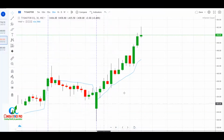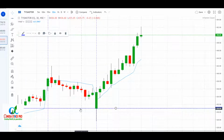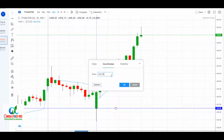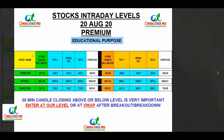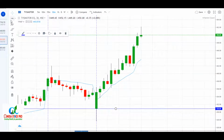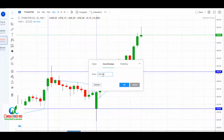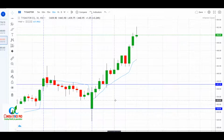And you see, it has to close below 430.86. So I'll put a line here, and buy above was 437.19. Okay friends, see here how the market respected the level.